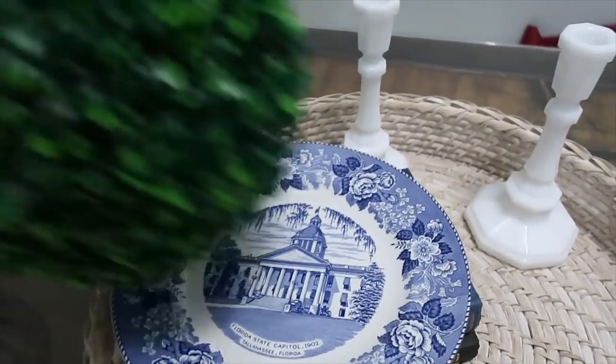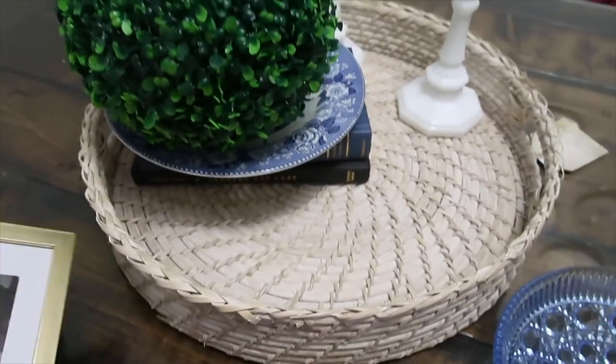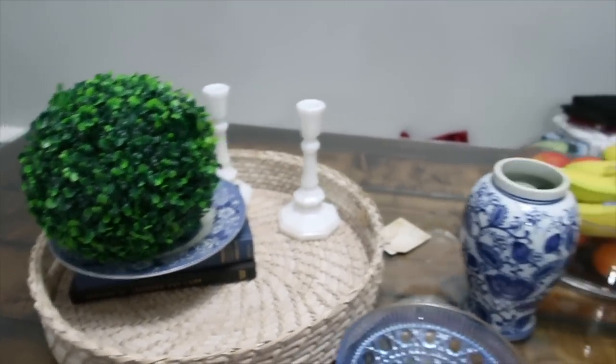You get the idea. I'm gonna make some really cute arrangement in here. I've always wanted a coffee table to do that with. Now I get to do it. So I just got to figure out what I want to do. I don't know. I'm going to figure it out.